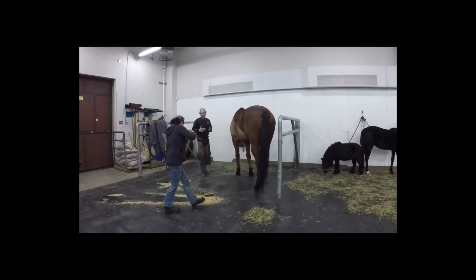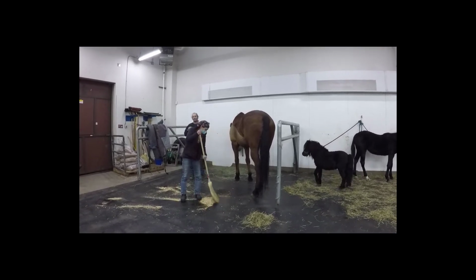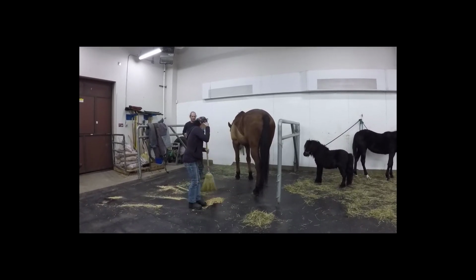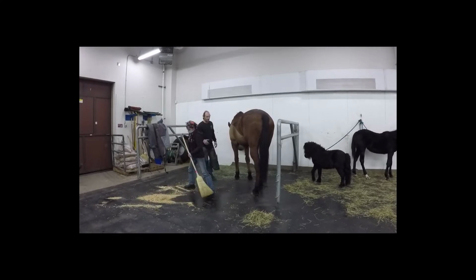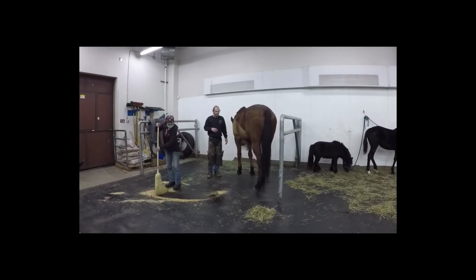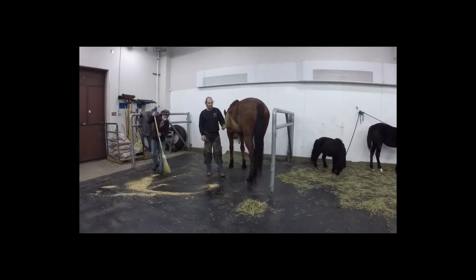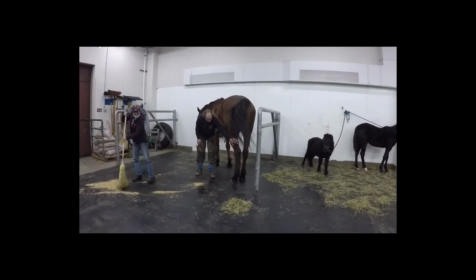I also believe that skills they learn on one side of the body, they can transfer to the other side of the body. They do have a left and a right brain, but really if you take the time to give them the right skills, he's going to figure out in half the time what I want over here because he learned it over there. Good boy.